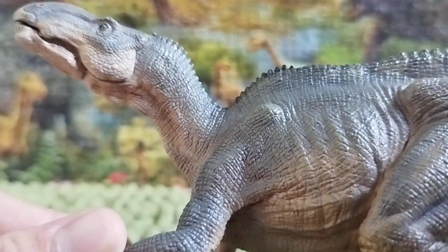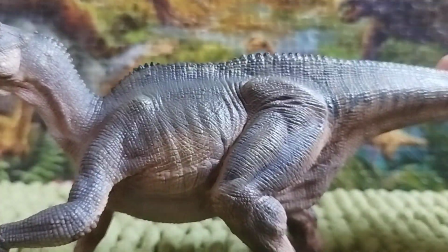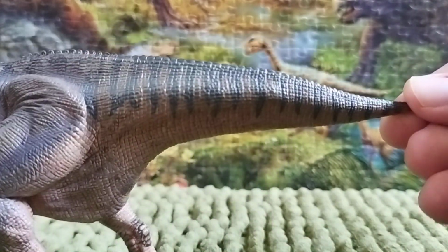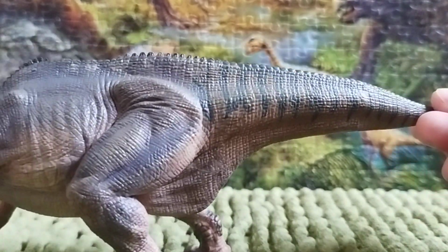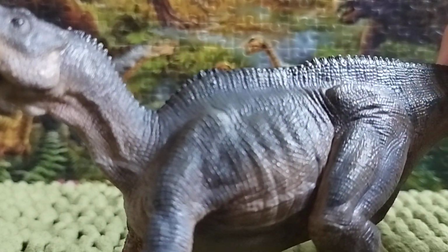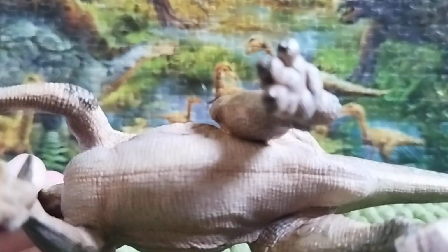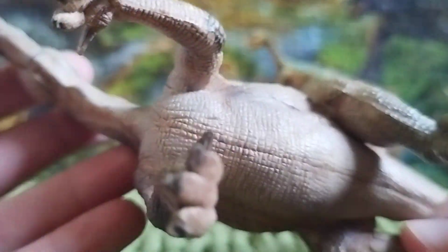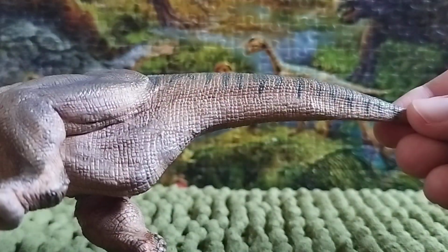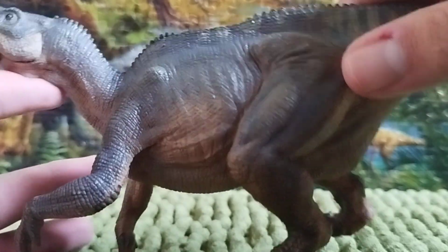The color scheme is pretty good, actually. It is grayish in color, although we have some greenish yellowish stripes that look more zebra-like, and it's a pretty good addition, especially the ones on its feet. And there's also beige on its body, which is the underbelly, the neck, and part of the tail. It's a pretty nice sculpt of this animal, which is a respect for the Iguanodon.